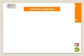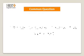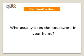I'm actually going to be focusing today's lesson on just one question. We're going to have a look at how many students answer this question and how we can improve their answer to get a better band score. So the question we're going to look at today is, who usually does the housework in your home?